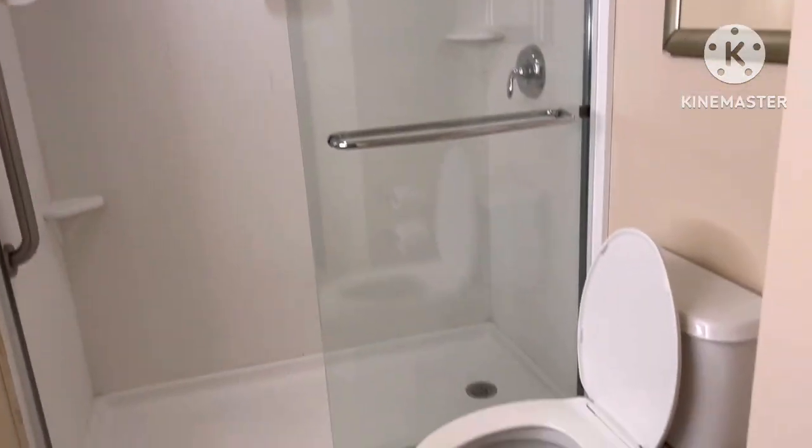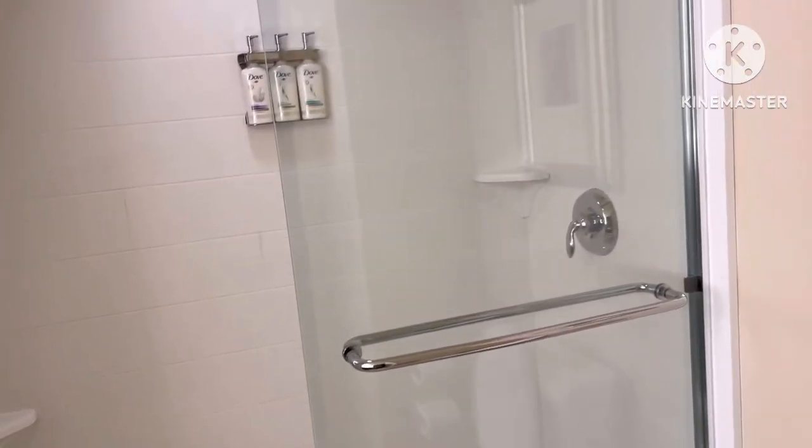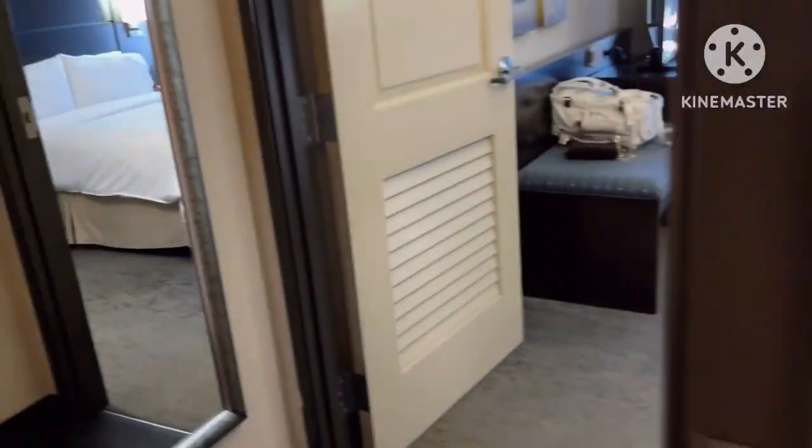Oh, this is a nice bathroom. It's huge. I wonder if this is an accessible room or something, because this is pretty big. Nice mirror. See yourself. Hello.